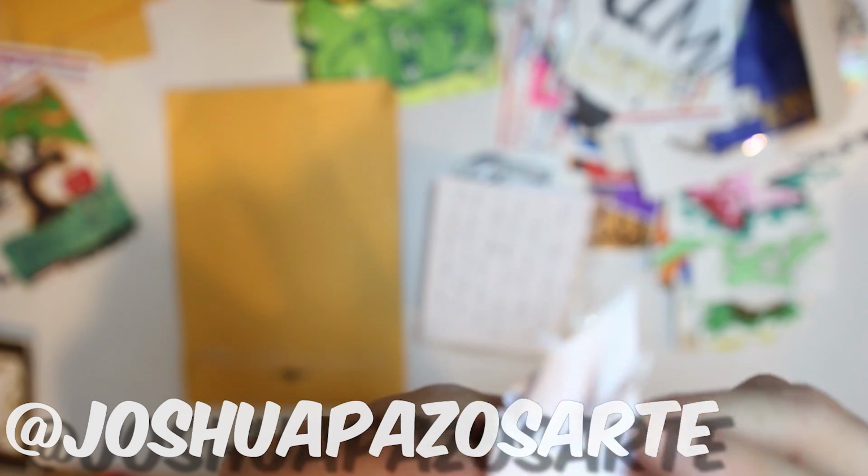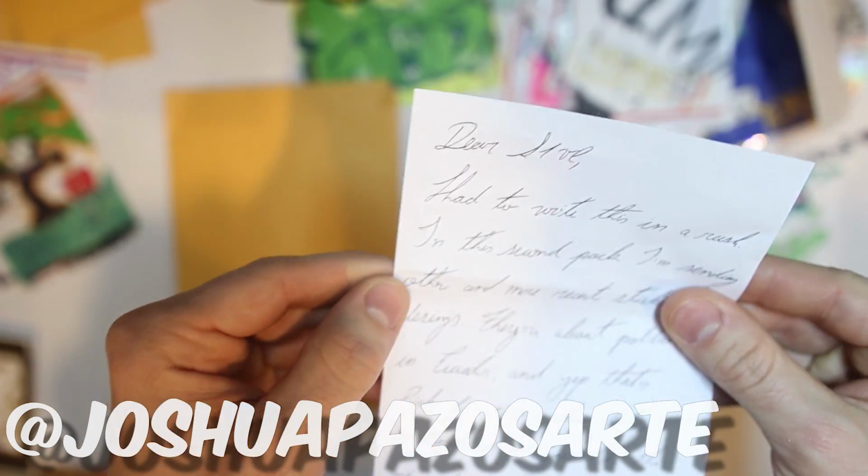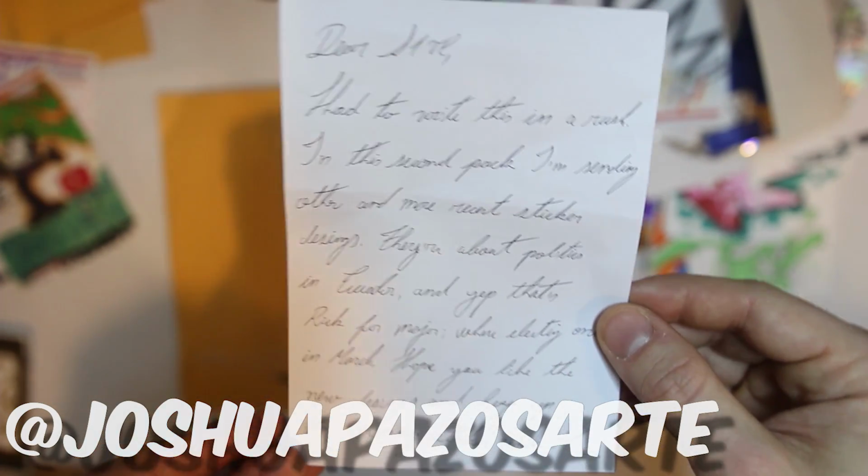Looks like we got some paper origami coming in here. That is certainly a first. And there might be some text on there as well. Check out the hand note and find out a little bit more. Well, to say the least, we've got some crazy nice handwriting here.